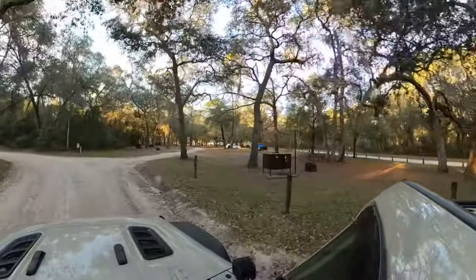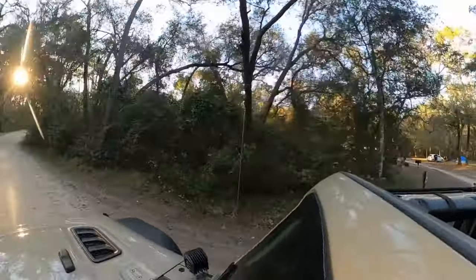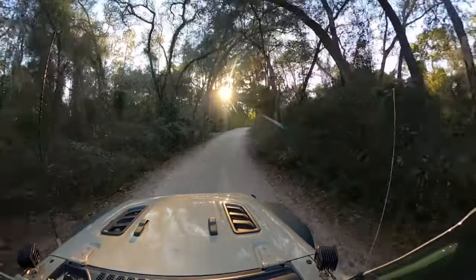So the road to the left takes you back to the main road, and then obviously you go to the right to get to the RV area, and that is where we're going to go next.